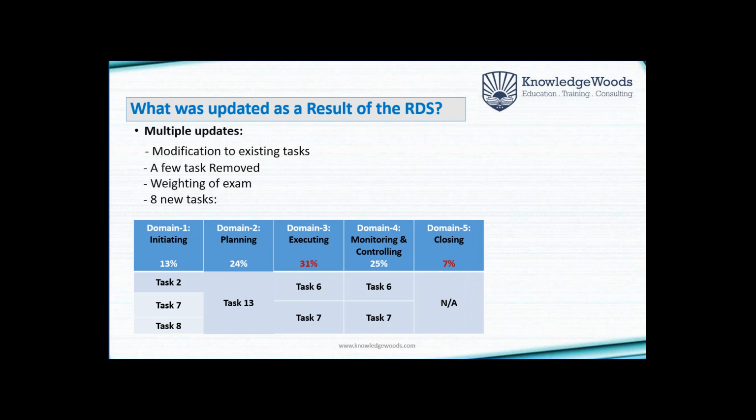A few tasks are also dropped from the prior version, the version that we are currently referring to. Since the tasks have been dropped, there will be no more questions in the PMP exam related to those topics. So anybody going for the PMP exam after November 2nd should refer to the updated exam outline, dated June 2015. Anybody going for the exam on or before November 1st should refer to the current exam outline, dated August 2011. So modification of existing tasks and removal of a few tasks are a couple of the major changes made after this RDS survey.